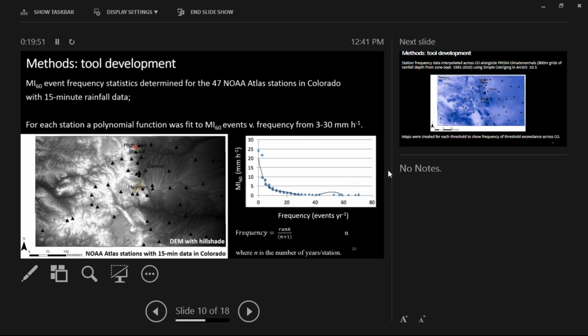These NOAA Atlas stations have between 25 and 35 years of data, so really long records. Again, we were just looking at the events that happened between June through September, and we deleted any years that had 14 days or more of missing data, since that is a pretty large piece of time in a summer season. So hopefully that's not too much detail for you guys.